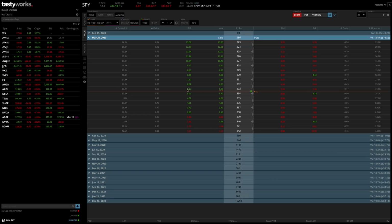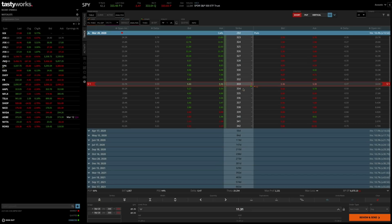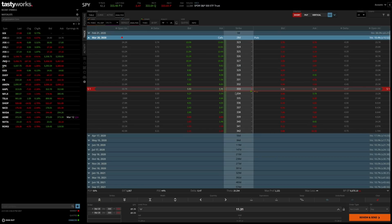So that means we can pretty much choose the 333 or the 334 strike price as the short strike for this position. So I'm going to go ahead and use the 333 strike, and to queue up an order to sell it, I'm going to click on the bid for the 333 call, and then I'm going to click on the bid for the 333 put, and then to complete this iron butterfly position, I need to purchase another option above this strike price, and then purchase a put option at a strike price lower than 333.